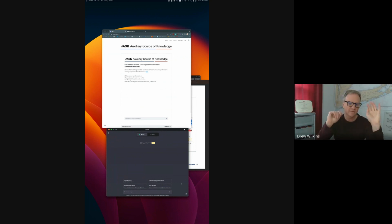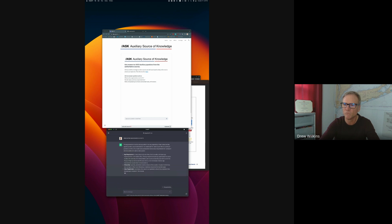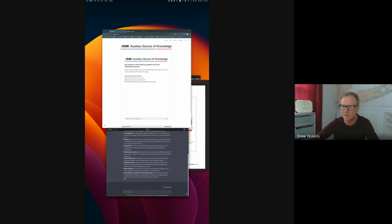So let's say you wanted to run for flotilla commander in the auxiliary, which is an elected position. You would say, what are the requirements to run for FC? And of course, it's not going to have any idea what we're talking about. One of the things that's interesting is it did figure out that run meant election, run for. I didn't say election or position, and yet it did figure that out. So that was good. It's casting a wide net.